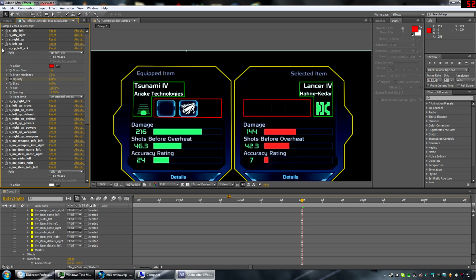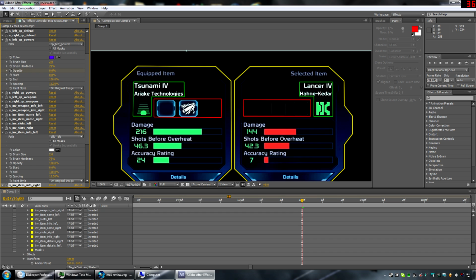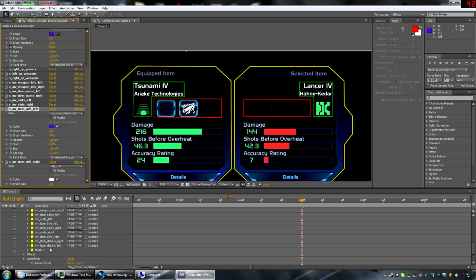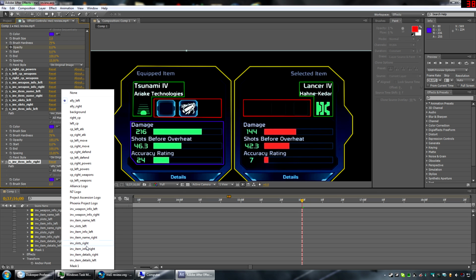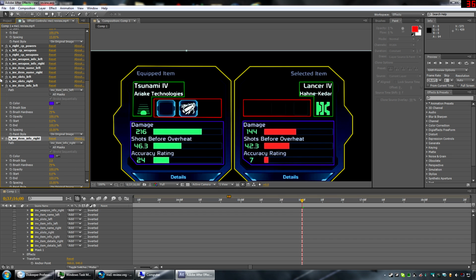So I'm going to go up and find the power section. That's going to be our purple color. And details left. Oops, item info, not a mistake. Alright, and do the same thing here. Item info right, and there are those now. Finally, the detail section, that's going to be in light blue.